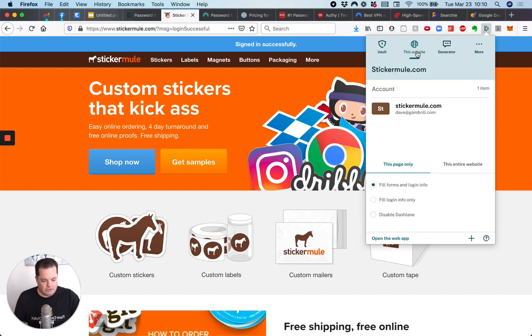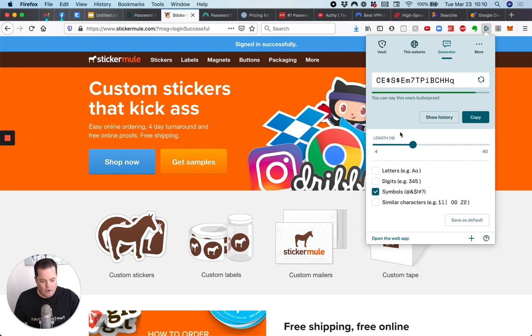Okay. Also, we'll share the stuff for this particular website. There's some options you can have there. And if you want a password generator, it will also automatically generate passwords for you. And you'll see how insanely secure that one is right there on the screen. It will automatically do it and then save it for you. So if you're logging into a new site, it will automatically create a password for you.